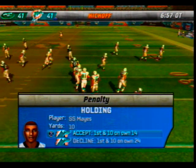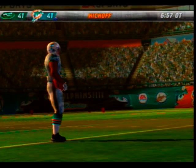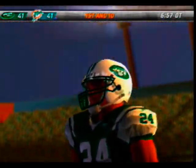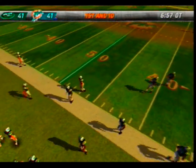Hold on, we've got a penalty on the play, and let's check it out. On the receiving team, number 35. A team has to show discipline and execute properly out there. If they don't, they'll find it's much harder to overcome the other team and get a win.